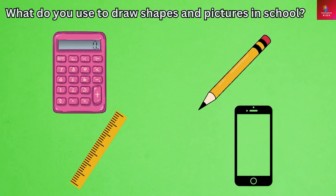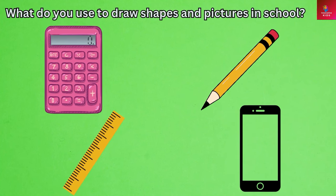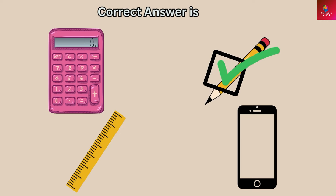What do you use to draw shapes and pictures in school? Calculator, pencil, ruler, phone. Correct answer is pencil.